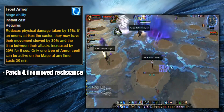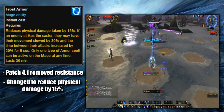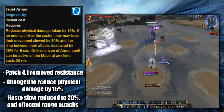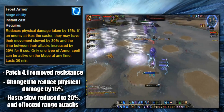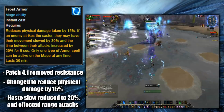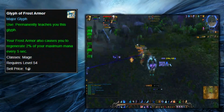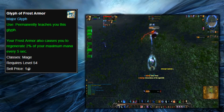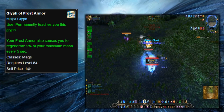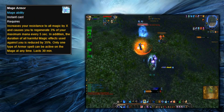In addition to the frost resist change, it was also changed to reduce physical damage by 15% instead of granting a 20% armor boost. The haste slow was decreased from 25% to 20%, but now also affected range attack speed, or it finally affected hunters to be more precise. And then it was given its very own glyph. The Frost Armor glyph gave mages 2% of their maximum mana every 5 seconds, which wasn't very useful, seeing as Mage Armor at this time gave 3% mana every 5 seconds baseline.